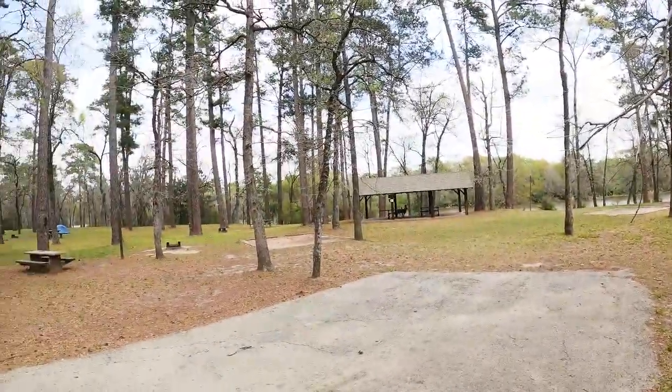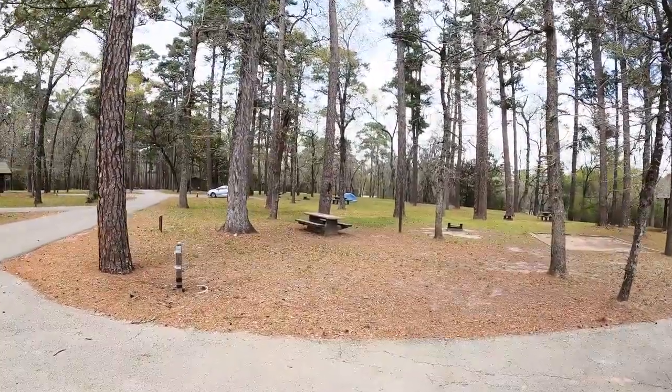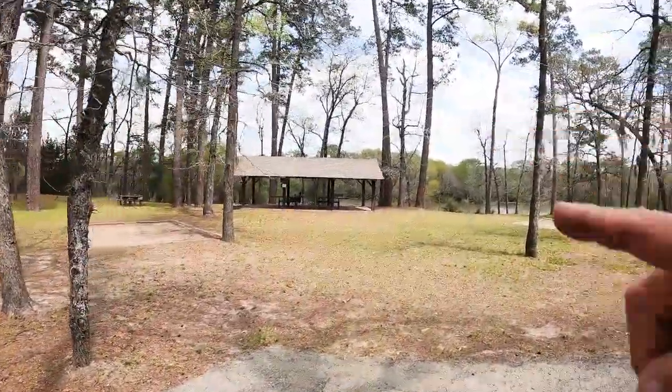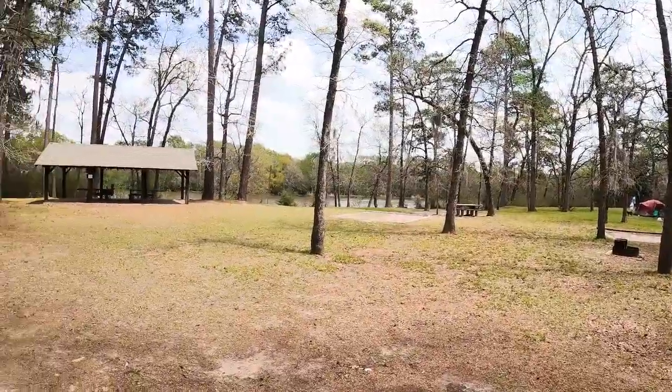If you have a group of people that want to join you on your Sam Houston National Forest adventure, there's actually a pretty spacious group campground here at Stubblefield Lake. There's water, several places to put tents, and there is a covered pavilion. And it's all right here by the lakeside.